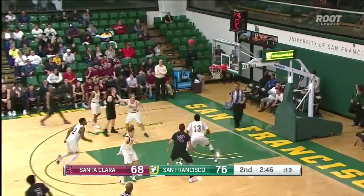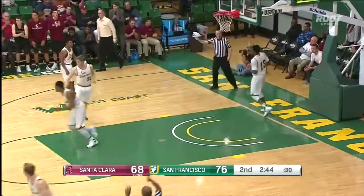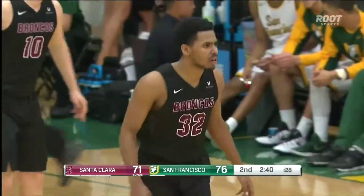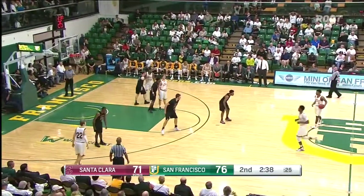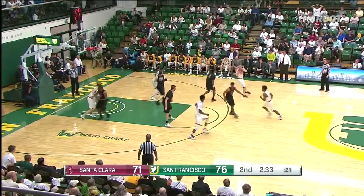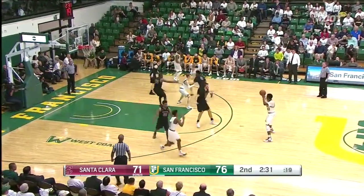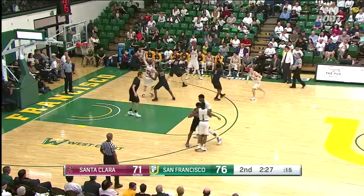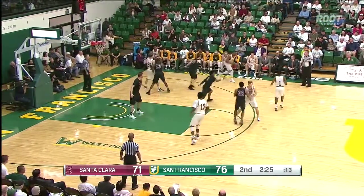Swinging around. Fagan, good. KJ Fagan. KJ Fagan has had a big game, and he's had a phenomenal freshman season for Santa Clara. Fagan now with 21 points. He's got 4 3-pointers. So he has had a terrific ball game. 76-71, 2.5 minutes to play.